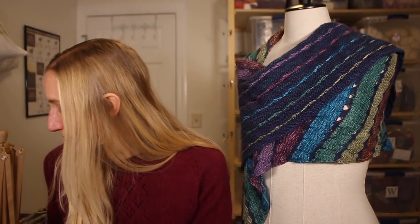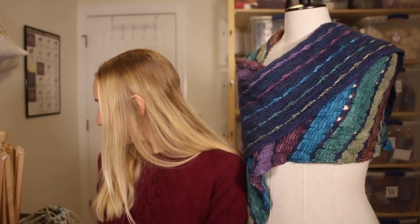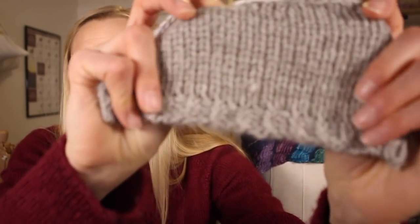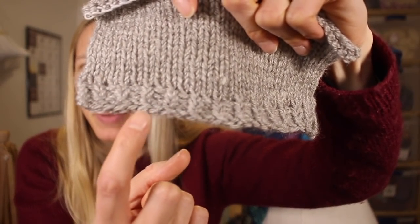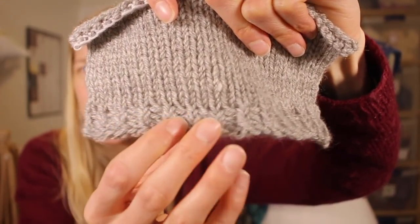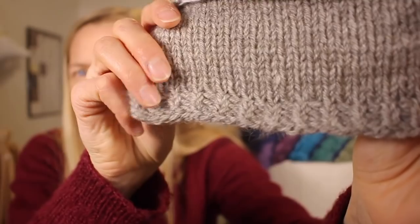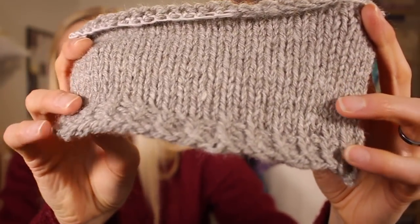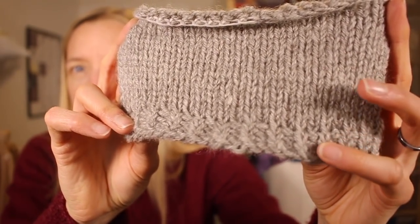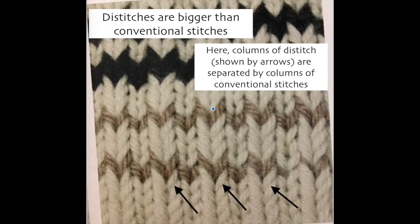So Distitch is a totally new, interesting technique, and I worked up a swatch, which I put under everything else over here. Hang on a second. Crinkle, crinkle. And this may be the best way to show it to you. So I worked up a swatch with Distitch, and I used her combo cast on to cast on the bottom. It makes this beautiful cast on. And then I worked a little bit of Distitch ribbing, just so you can see it there. You can't quite see it as much in this swatch because there's not a comparison swatch. I'll show you a comparison in a minute. But it's a little wider, a little fatter than other conventional knitting.